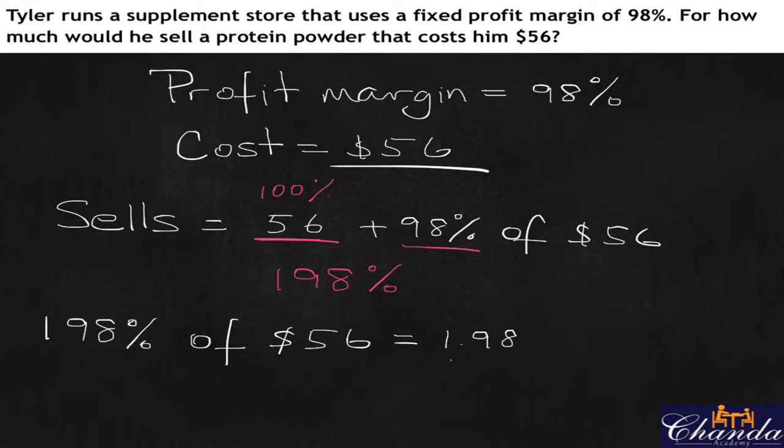Of is simply times, and 56. So 1.98 times 56 gives us a value of $110.88. Fantastic. Okay, so how much would he sell a protein powder that cost him $56? He would sell it at $110.88. Moving to the next question.